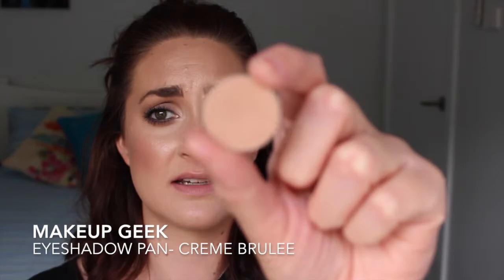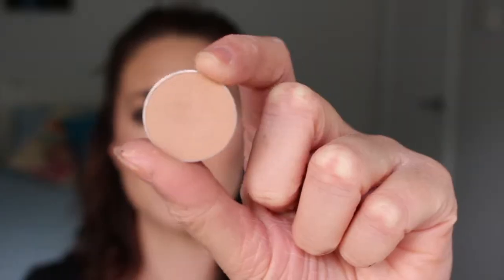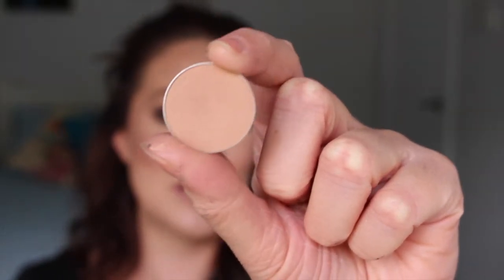They're really pigmented. Two things I want to show for eyeshadows are by Makeup Geek again. They're not from the drugstore, as I said before, but they are very affordable, drugstore prices. I'm pretty sure the eyeshadows are only $5 American each. They have so many. They just look like little MAC eyeshadow pans, just like that. That's one of my favourites. It's called Creme Brulee. It's just a really pretty sort of neutralish, warmish brown.